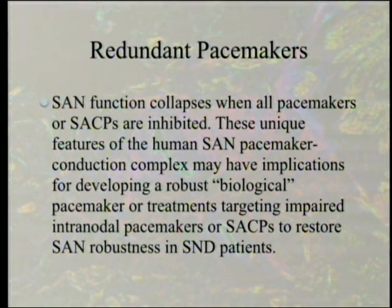Sinoatrial node function collapses when all pacemakers or SAPCs are inhibited. These unique features of the human sinoatrial node pacemaker conduction complex may have implications for developing a robust biological pacemaker or treatments targeting impaired intranodal pacemakers or SACPs to restore the sinoatrial node robustness in sinus node dysfunction patients.